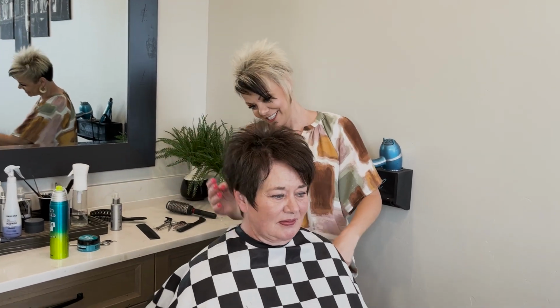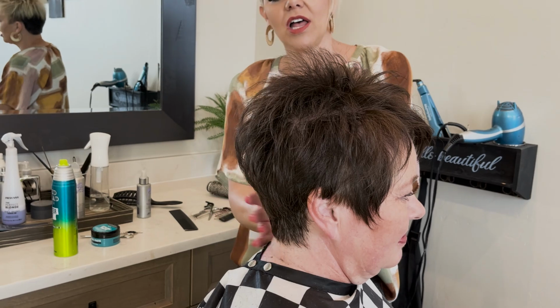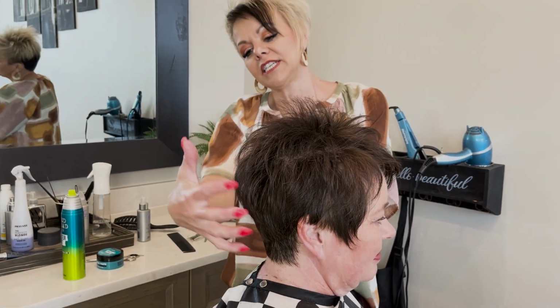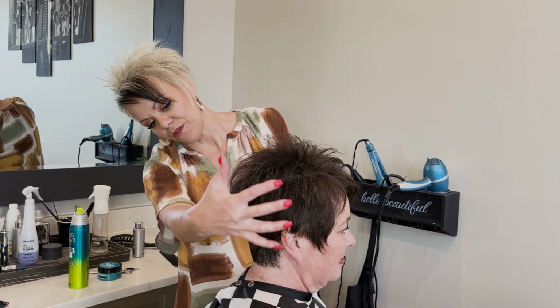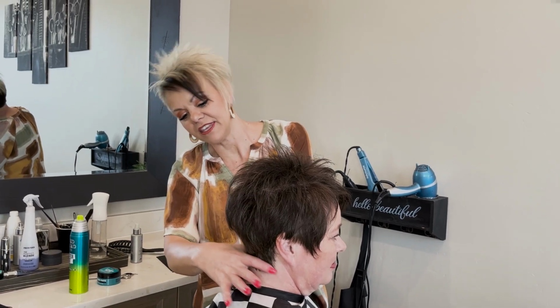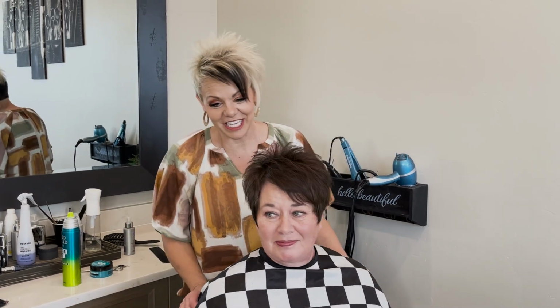Okay, then I'm going to turn her to the side. So can you guys see how this is fuller? A lot of gals like it really tight all the way through here, but this is really pretty. It gives it the fullness all through this back area and then this part tight. So anyway, I just want to show you guys that, but thank you, Vicky.